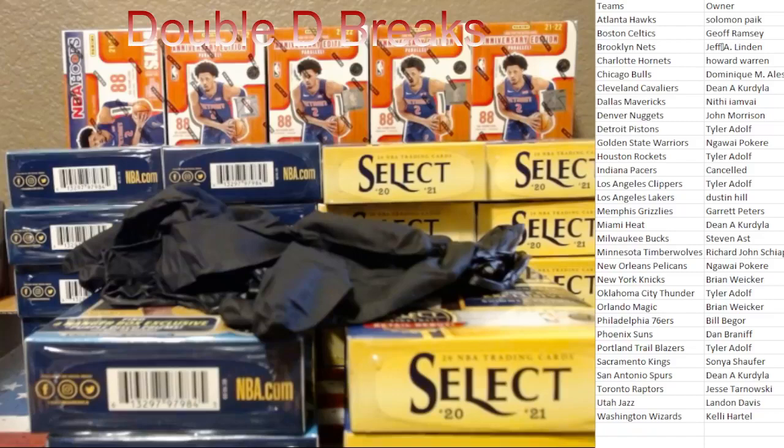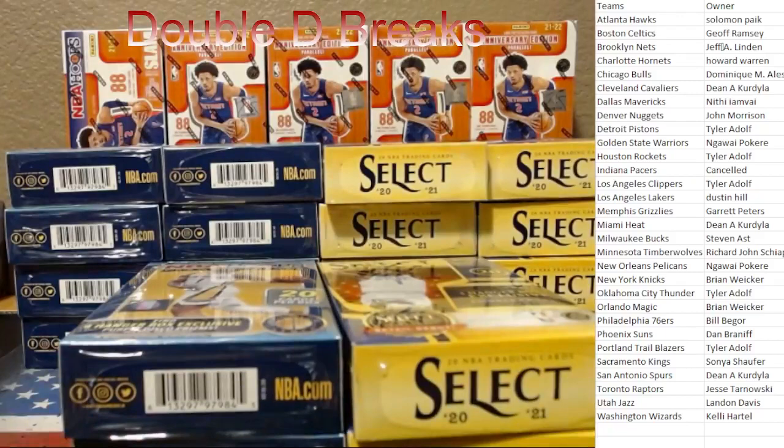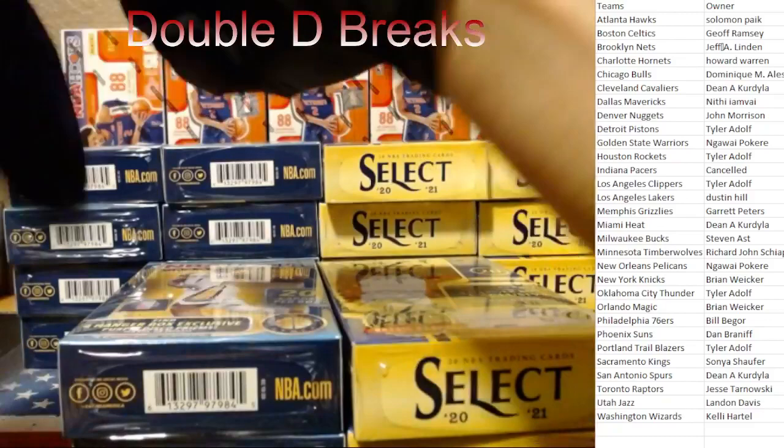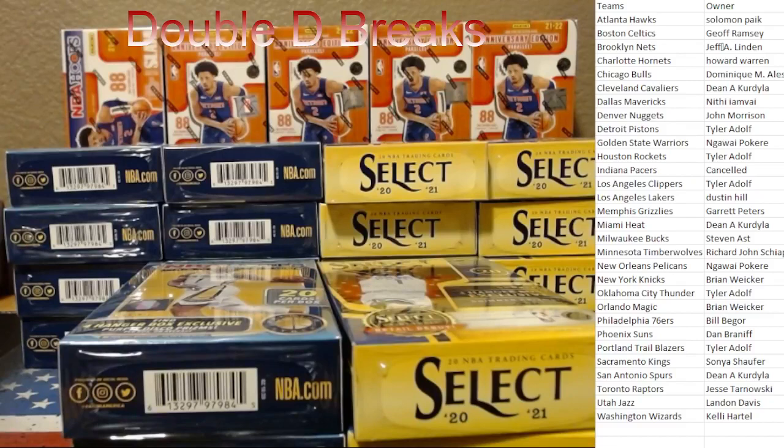And just so everybody knows, if anybody wants any players, let me know now, or before the break. I have no problem sending people players. I'm not trying to keep LeBron and Giannis and all those guys. I just want to make it economical for everyone to get into a bigger break. Most of the base cards are not worth anything, so I'm just going to go ahead and donate those. There were quite a few people upset about that, though, and I apologize. It's just too many cards.